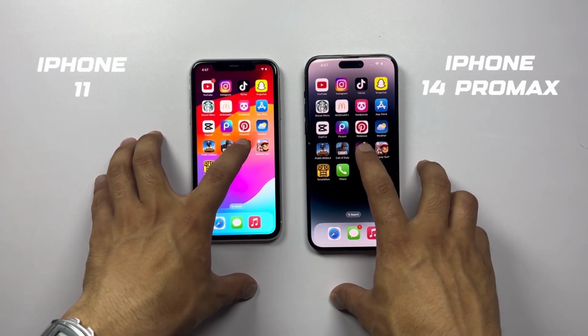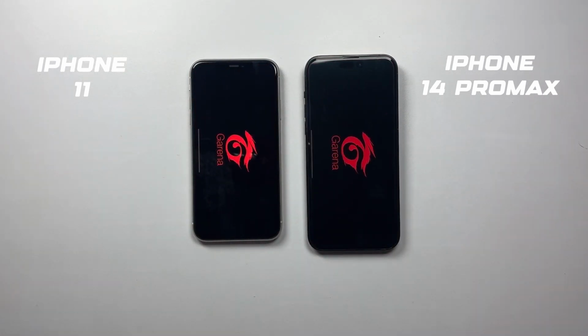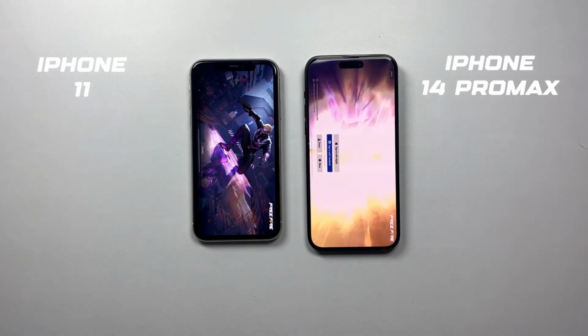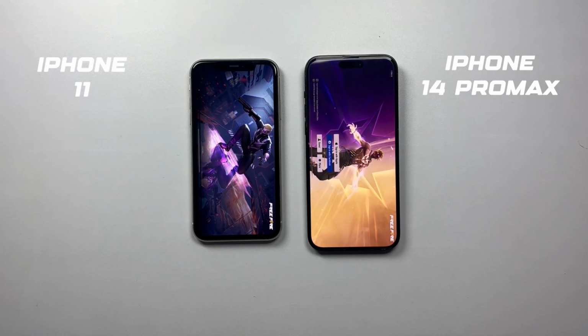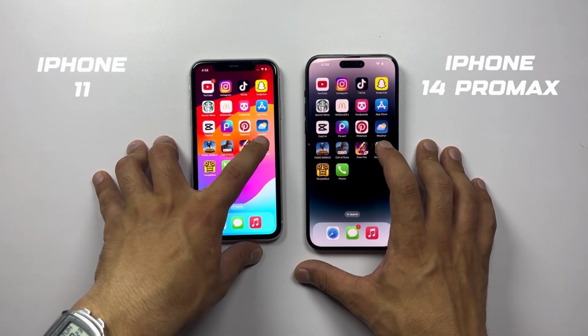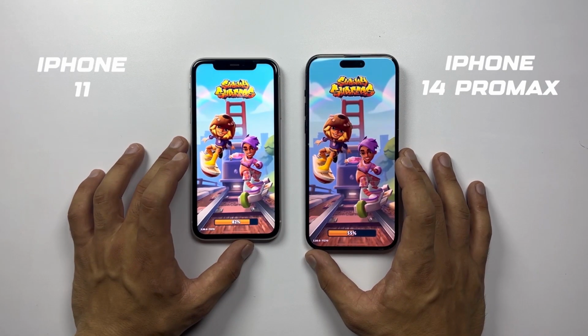Now move forward to Free Fire. Look at that. The iPhone 14 Pro Max not only loads the game faster but also delivers a smoother and more immersive gaming experience. The iPhone 11 holds up well, but it's clear that the newer model has the edge. It's time for Subway Surfers.